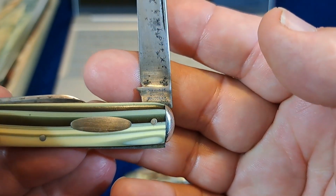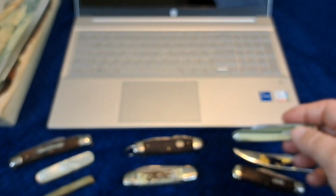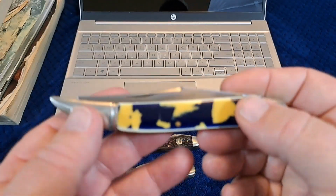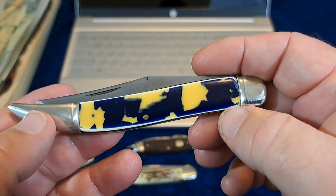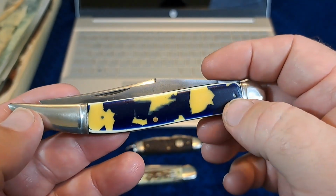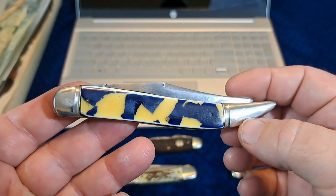Nice and deep and clear. And just a really nice knife. $3. Here's one right here. It kind of looks funky. This coloring on here, I never really seen one like this before. That's what attracted me to the knife.